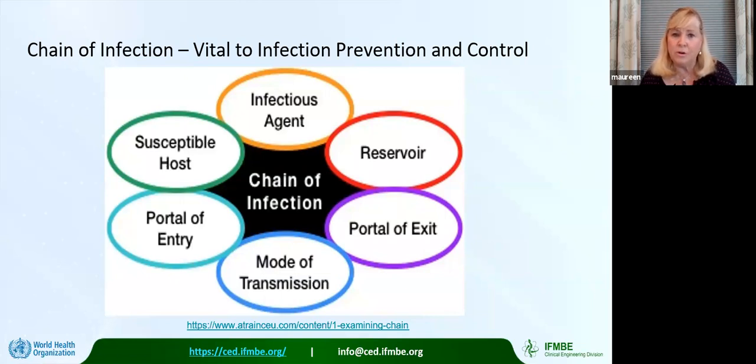Especially with SARS-CoV-2, we're seeing that patients who have diabetes, who are obese, have cardiac disease and lung issues, autoimmune disorders or cancer, are more susceptible hosts. So that's how we're able to work in outbreak investigations and then institute what we call control measures.